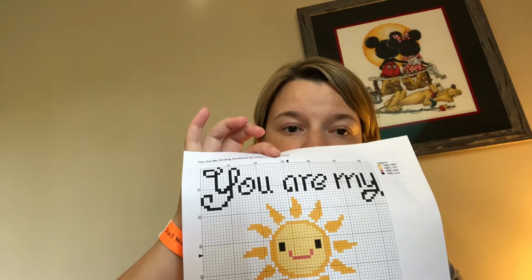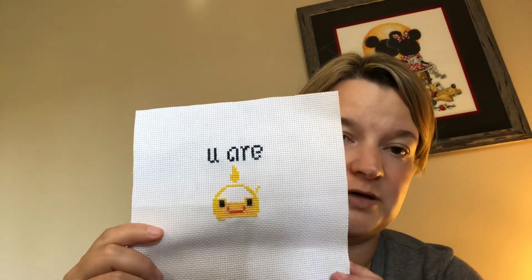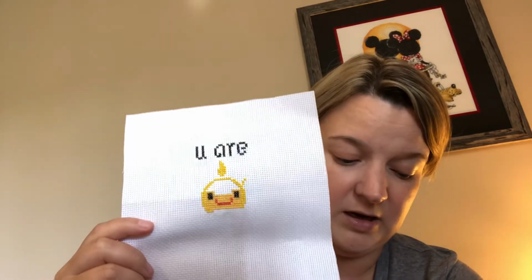I wanted to keep the things that I chose within the pattern name, just because I like consistency that way. So I did find a pattern on dailycrossstitch.com. I'll just show you part of it. It's You Are My Sunshine. And I got a pretty good start there. I did at least 24 minutes, probably longer, and got at least 120 stitches in. So got a good start on that, so that's cute.